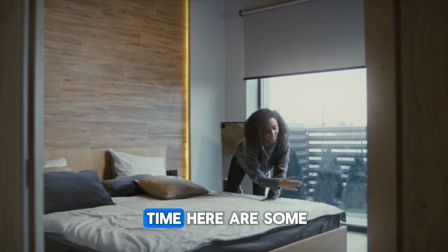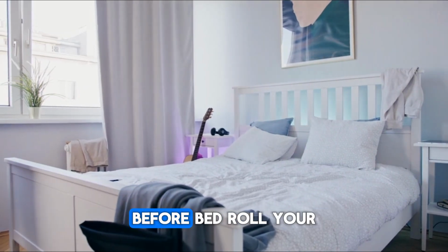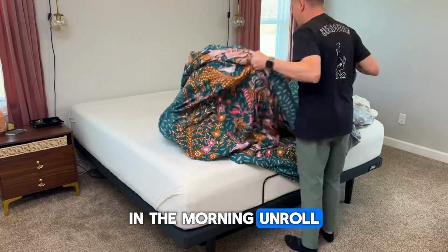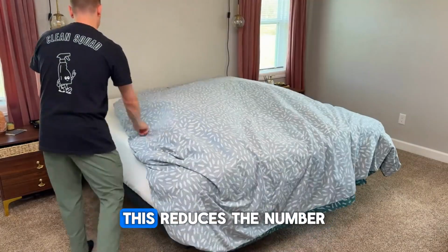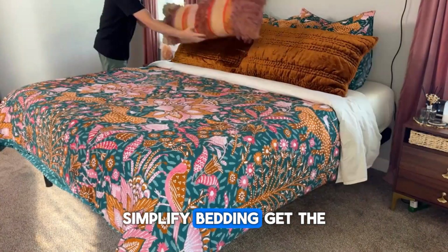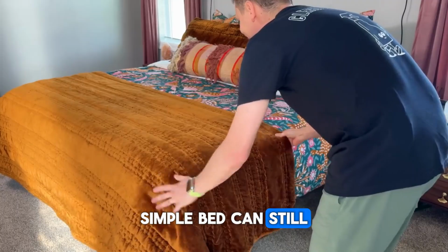If you're short on time, here are some hacks to make your bed quickly. The roll and unroll method. Before bed, roll your blanket or duvet with a top sheet inside. In the morning, unroll it, and your bed is made in seconds. The layered approach. Use a duvet with a cover instead of a top sheet and blanket. This reduces the number of layers and simplifies the process. Simplify bedding. Skip the decorative pillows and throws if you're in a rush. A clean, simple bed can still look inviting.